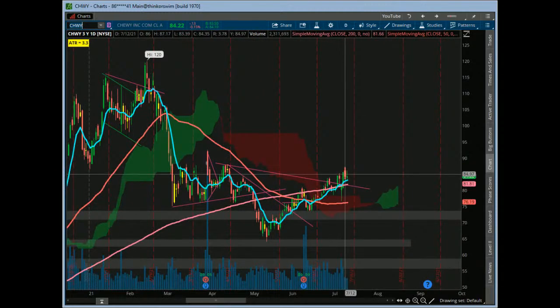Chewy's been kind of chopping around here recently. Gave a nice breakout candle the other day, then pulled back. We did say it had a good chance to get into the 80 MA. It did this morning before it bounced. It's kind of an overnight-ish idea on that, but it is holding on to the 80 MA.